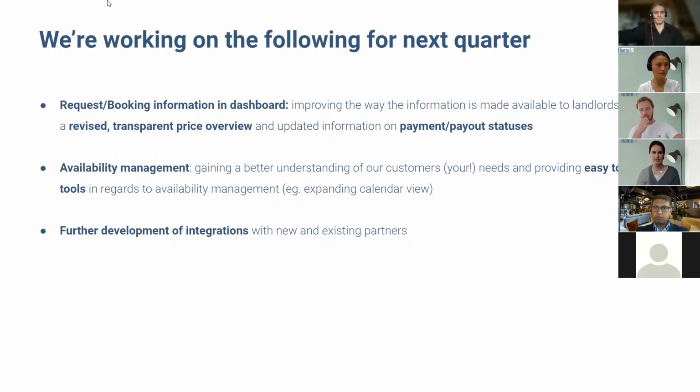Further on, there's the plan to obviously further work on the development of integrations with new and existing partners like SiteMinder. So always something coming up.